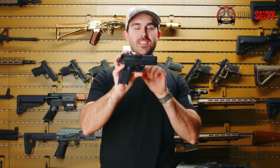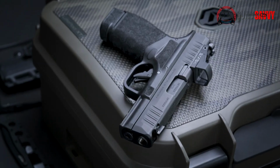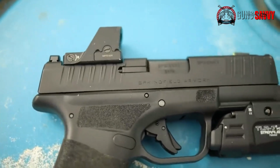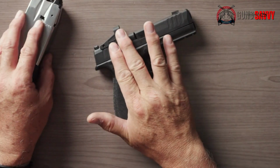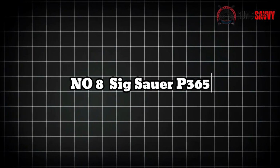Price around $683. The gun comes with great iron sights, but also has an optic cut that caters to micro-sized red dot sights. Like the P365, this is one of the best handguns for beginners and experts alike. Number 8. Sig Sauer P365.